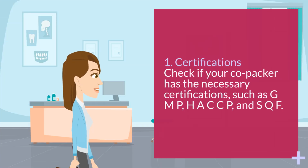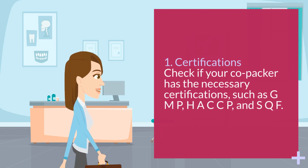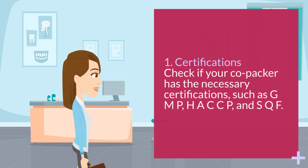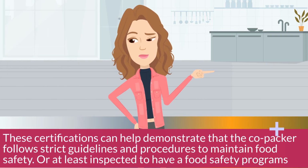1. Certifications. Check if your co-packer has the necessary certifications, such as GMP, HACCP, and SQF. These certifications can help demonstrate that the co-packer follows strict guidelines and procedures to maintain food safety, or at least is inspected to have a food safety program.